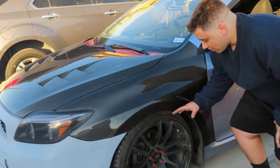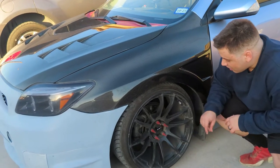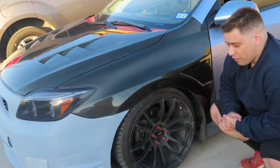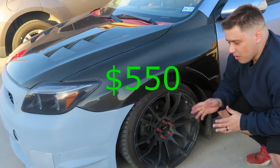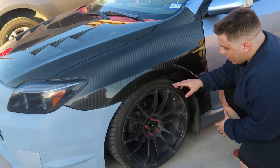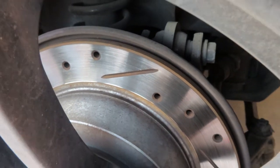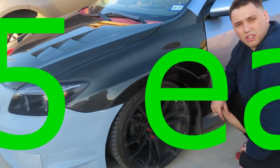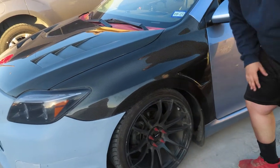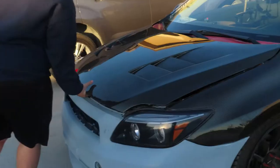All right, so now we come to the wheels. I know they're a little bit dirty, but if you can see, they're Avid wheels. These wheels actually cost me around $550. They're probably around $650 right now. I have drilled and slotted rotors. Those went for about, I think, $50 to $60 for a pair. So that's the wheels. And then let me pop the hood real quick and we'll talk about that.